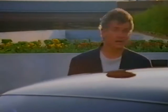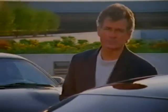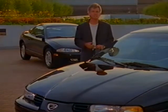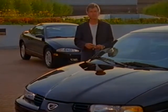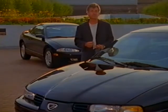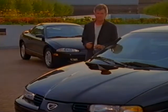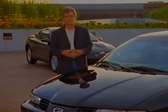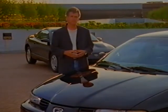The biggest news in cars today isn't aerodynamics, fuel economy, or even blazing speed. It's safety. The only problem is that you as an individual can't safely test safety, but car companies can and do. Today, all cars must meet tough federal safety standards. Still, it's a good idea to ask questions about particular safety features.